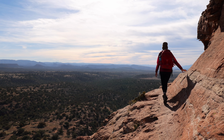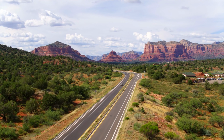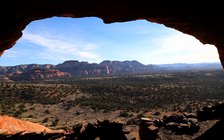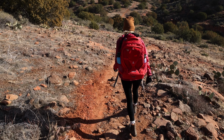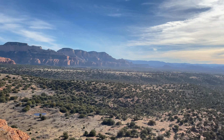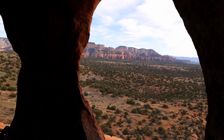We've only seen a handful of other people, but it is a little harder to get to. It's about an hour outside of the actual proper Sedona, so it is a little bit more of a trek, but it is a gorgeous view of the whole area. It's about a mile-long round trip, pretty easy. It's also pretty dog friendly. All dogs must be leashed at all times. And yeah, it's a beautiful view, and it's a very sacred spot in the history of Sedona.